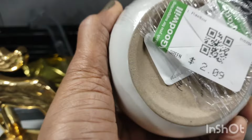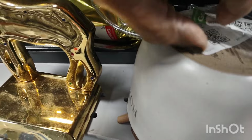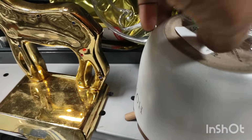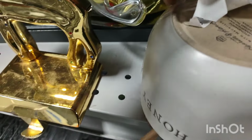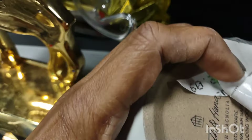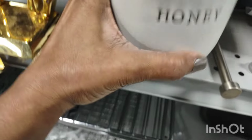I thought that was Ray Dunn, but it was not. I think if it was Ray Dunn, it would have come home with me. It was by Heart. Oh, I missed it. Heart and Hands, I think. It was cute, really cute.